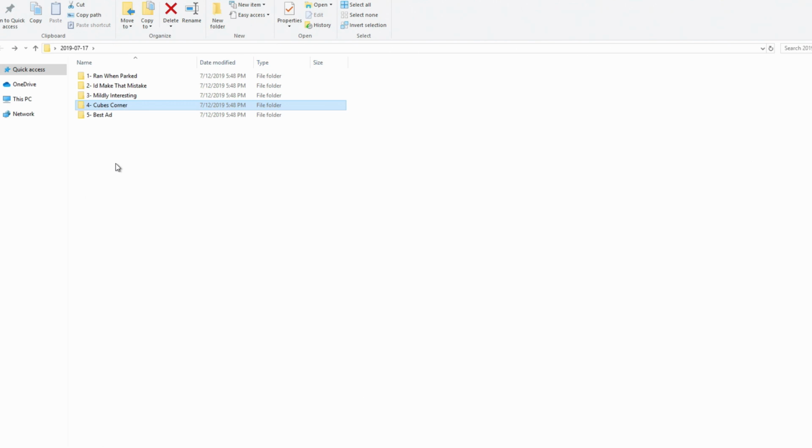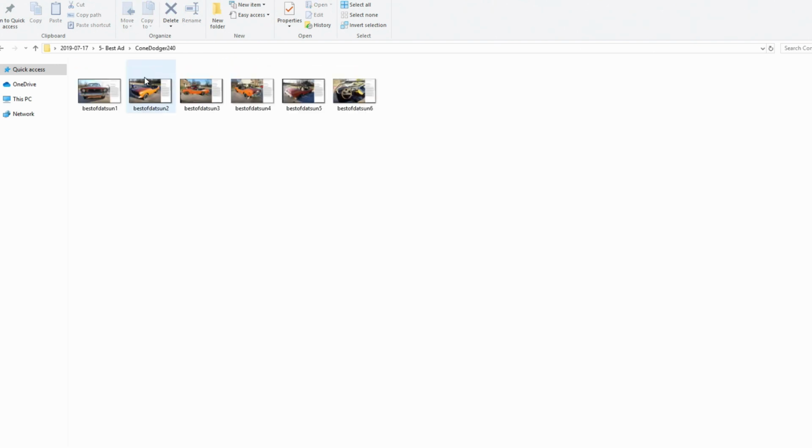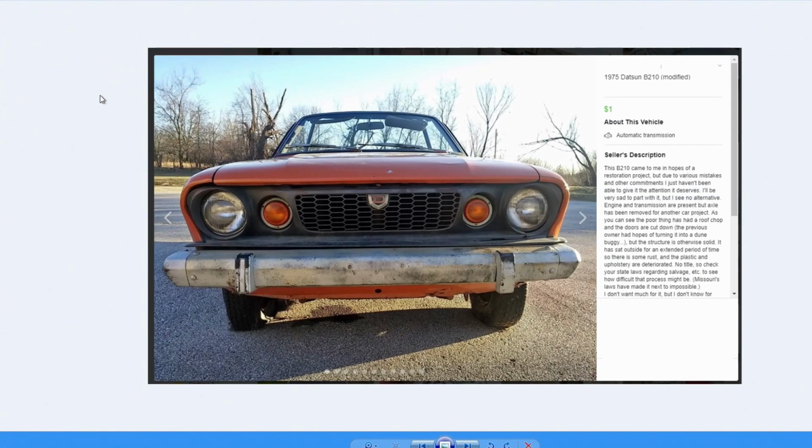So the Corolla jumped off the Chevelle? Yes. That in itself is impressive. Good job, Corolla. Yes, sold. Yeah. All right. Best car, best ads, Cone Dodger, Datsun.